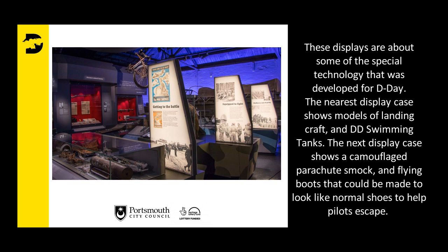Just behind that there's a display case that's got some specialist clothing, a camouflage parachute smock that you can just see the sleeve of, and flying boots, which were designed so that if pilots had to parachute out over enemy territory, they could just cut the fleece uppers off and it looked like they were wearing a normal pair of boots, so it would help them to escape without looking like Allied pilots in Germany or occupied France.